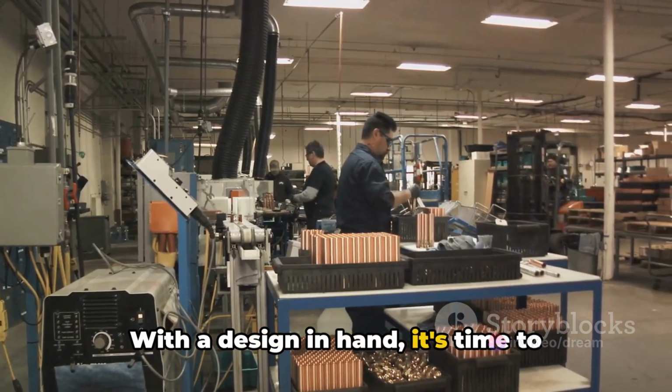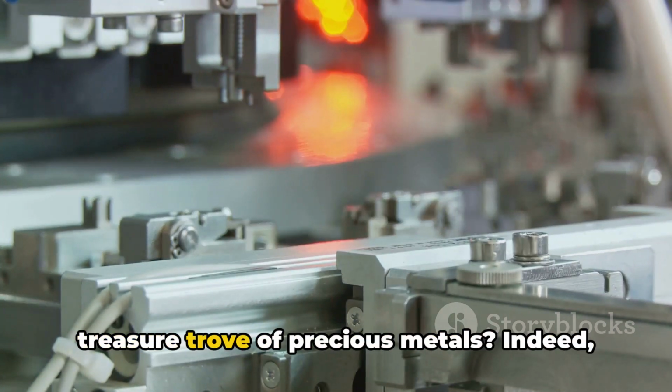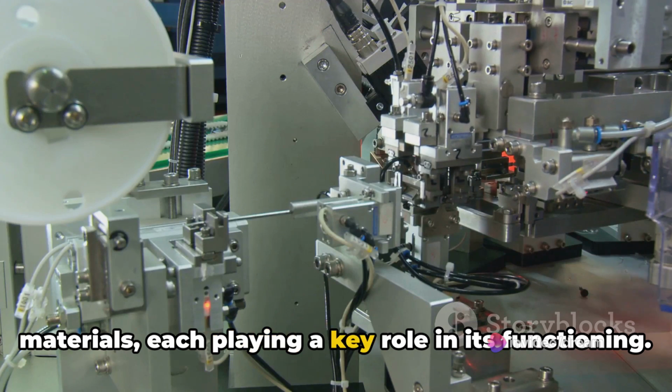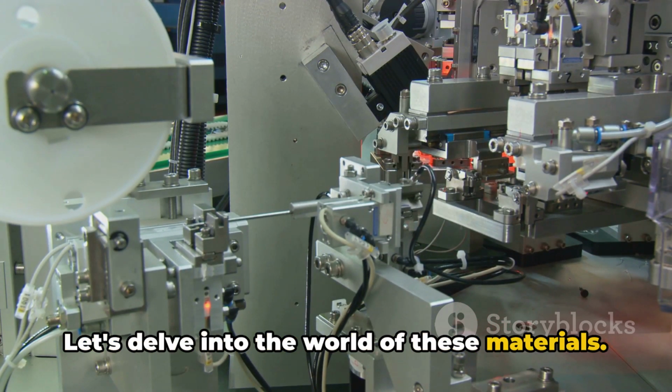With a design in hand, it's time to gather the raw materials. Did you know your smartphone is a treasure trove of precious metals? Indeed, the device you're probably holding right now is a marvelous fusion of various raw materials, each playing a key role in its functioning. Let's delve into the world of these materials.